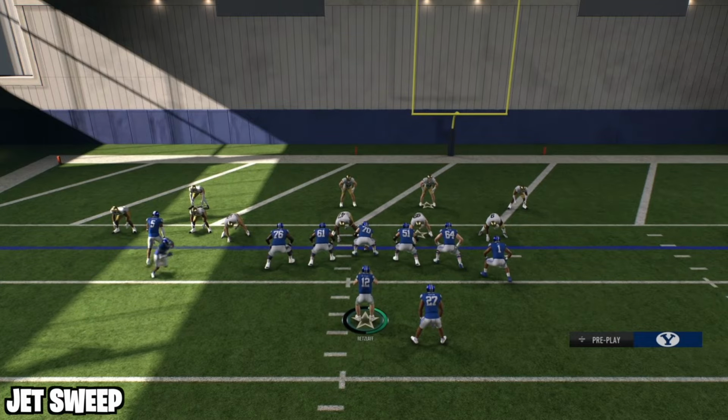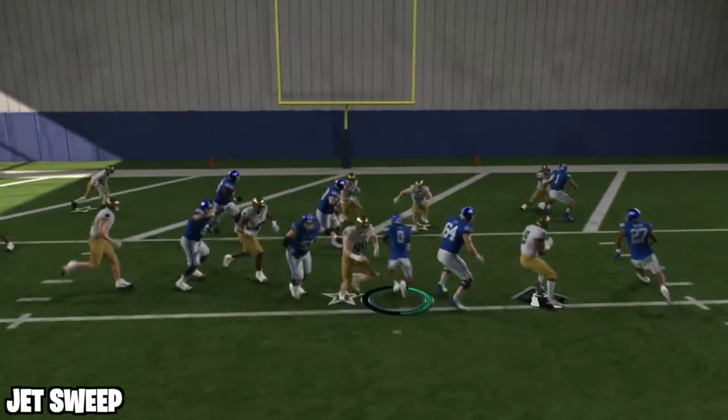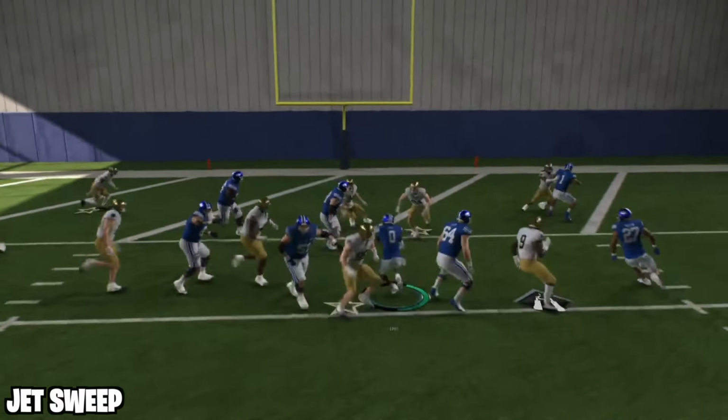All right, see if we can score one last time here. Double teaming, cutting it to the inside, and boom, we score. And again, this is not an easy play, but if you make the right decision, you will score more often than not.